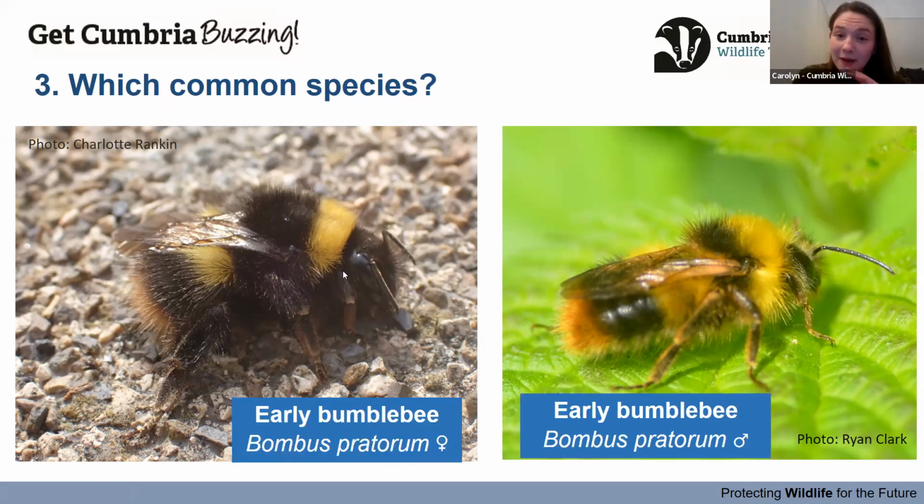It's a great job. I can totally see why we've got a split on this one, because the early bumblebee is a red-tailed species. It's supposed to have a red tail, but as you can see here, it's a bit of a muted red tail. Particularly on the left with the queen early bumblebee, it's a very thin red tail. So I can totally see why we might have gone for the buff-tailed bumblebee, because it's not the reddest of reds, at least in these pictures anyway.